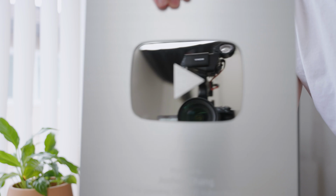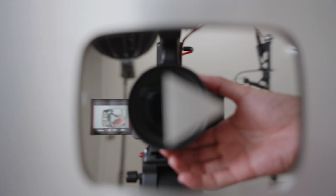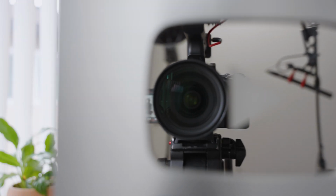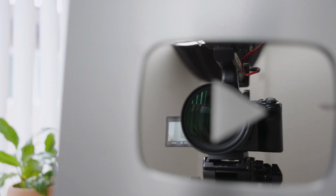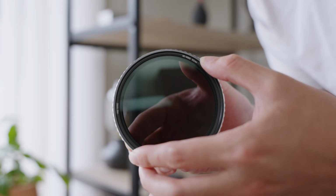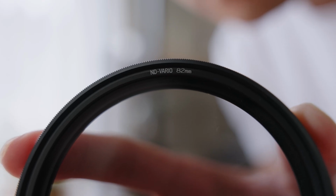Now, if you look in the reflection of this 100K plaque, you'll see the camera that I'm using, which is the Sony FX3. And attached to that camera is the Sigma Art 24-70 f2.8. Some other things on this shelf are this variable ND filter from Nisi, which goes from 1 to 5 stops.